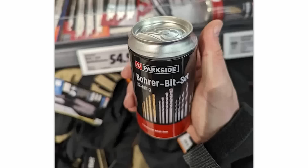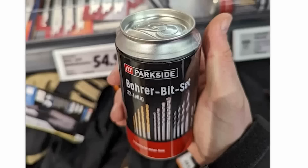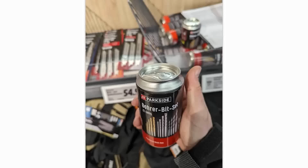How do you get that open? Okay, the lid definitely opens normally, but why are you selling this in a beer can? Somebody tell me. Somebody who's German, comment down below and let me know.